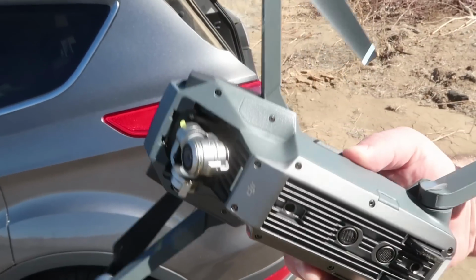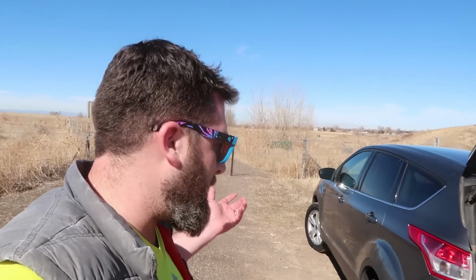So, sad day for the DJI Mavic. I'm gonna figure out what to do. Feel bad about this, but hey, it's a tool to capture the footage that I capture. It's not the focus, so. You know, tools are made to be used, tools are sometimes made to be broken, and that's just the way it is.